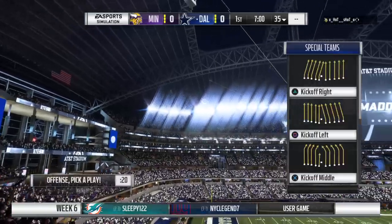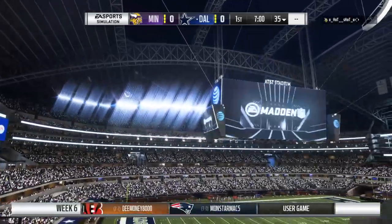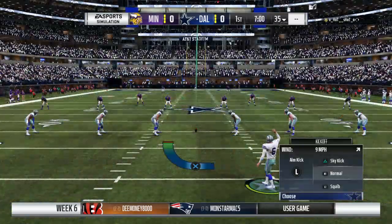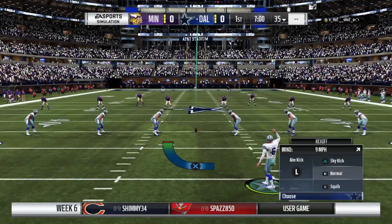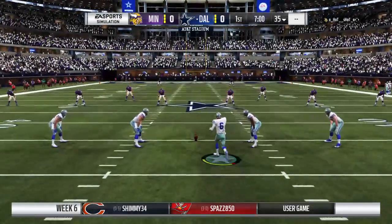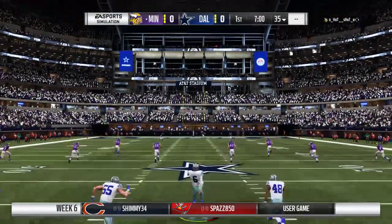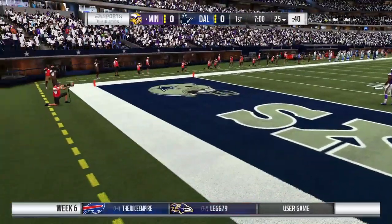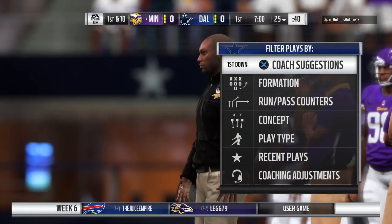A few moments ago, here it is. It's unlike any other in sport as both teams made their way out of the tunnel. These folks are fired up as their guys are ready to do battle between the Minnesota Vikings and the Dallas Cowboys. Set to go now in Week 6 of the NFL season, and we are underway on EA Sports.